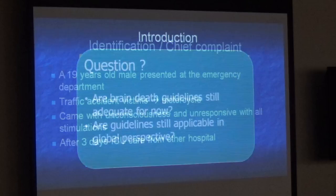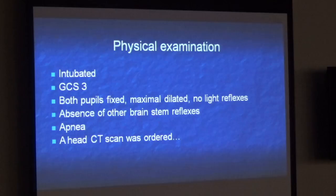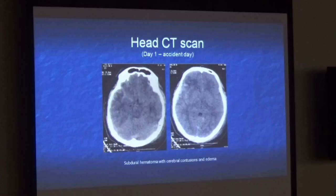I have a case report: a 19-year-old male presented at the emergency department after a traffic accident, unconscious and unresponsive. After 3 days, referred from another hospital, he was intubated with GCS 3, both pupils fixed and maximally dilated, and with absence of other brainstem reflexes. We ordered a head CT. This is the head CT. It showed a subdural and contusion, and also wide brain edema.